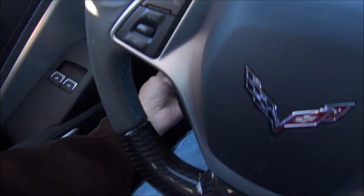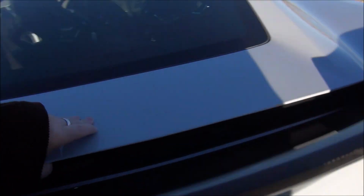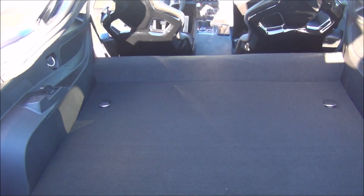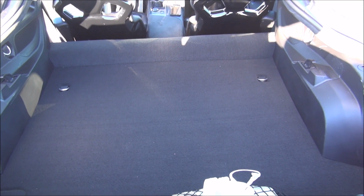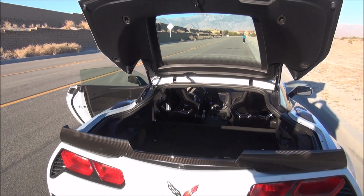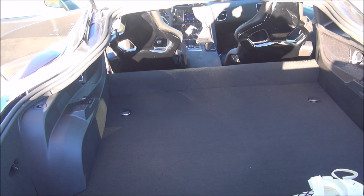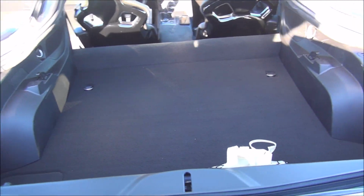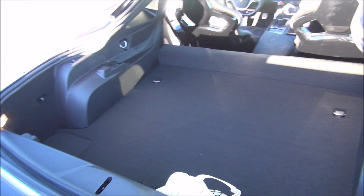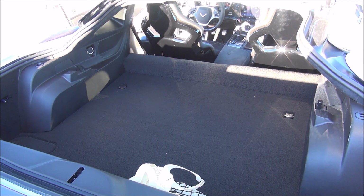And then let me show you the rear, because the one thing that I like about this car is you actually have a decent amount of space back here. So as you can see, we have kind of a hatchback, and then there's a nice amount of room for luggage or golf clubs or anything like that. Even full luggage, you know, you could fit 2 full-size pieces in there for a long trip or something like that.